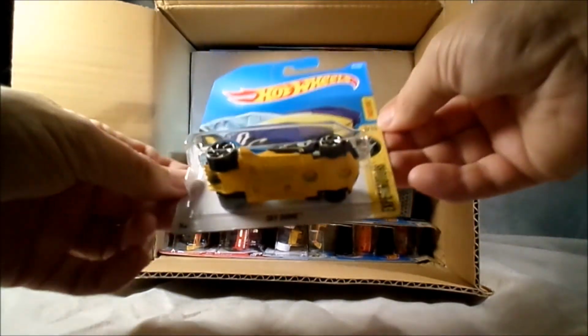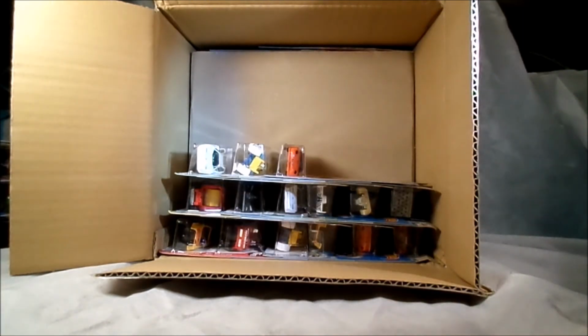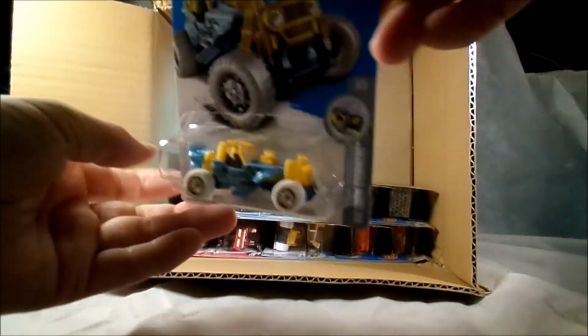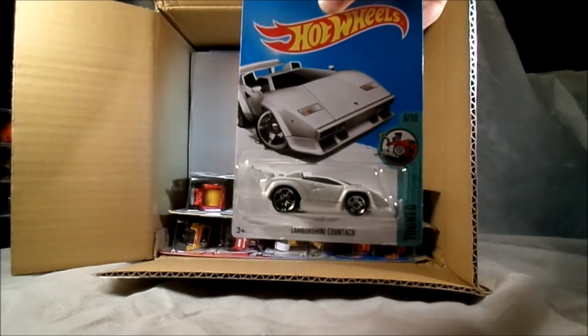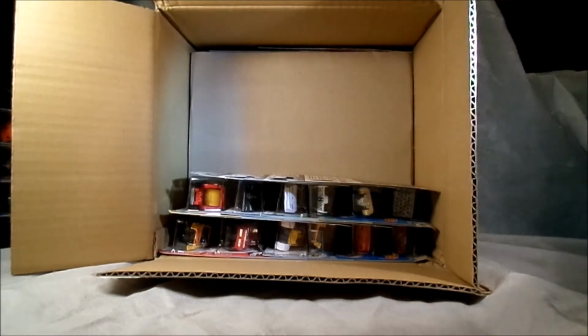Next up. Another Sky Dome. You can see the seats right through the dome there. Nice. Another Porsche. And the Mountain Mauler in light blue with white wheels. And it's been a long time since we've seen this one in the basic line. That's the Countach in the tuned version. Nice.